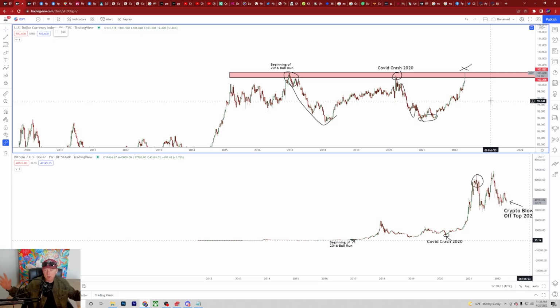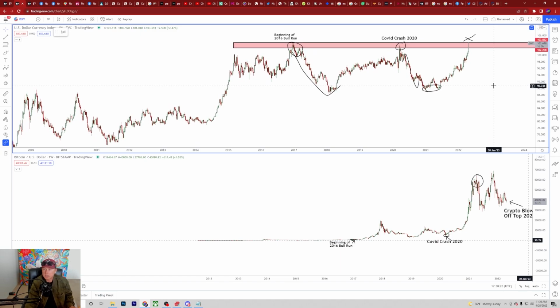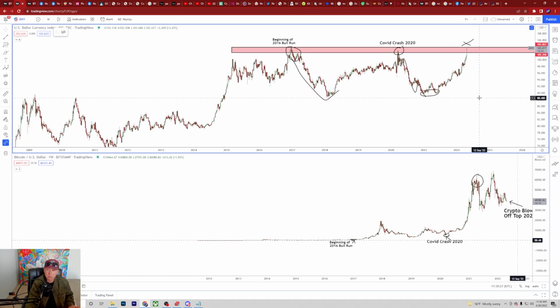I mean, I look at the charts and I see it. It's obvious to me. It's not obvious to everybody else. I mean, when I look at Twitter, when I look at the YouTube comments, there's a lot of people that are just angry for the most part. And I think it's just because they invested more than they were willing to lose, as most people do.